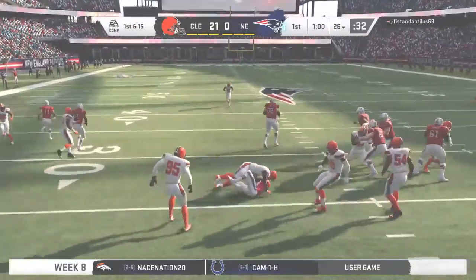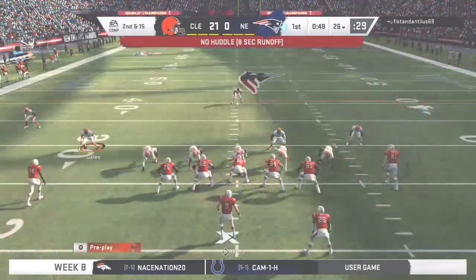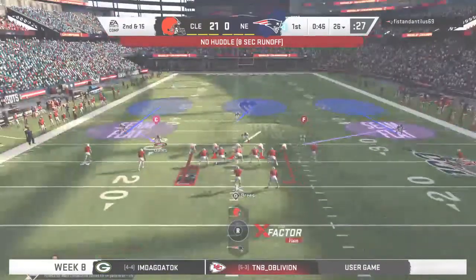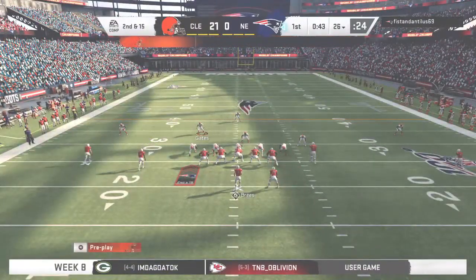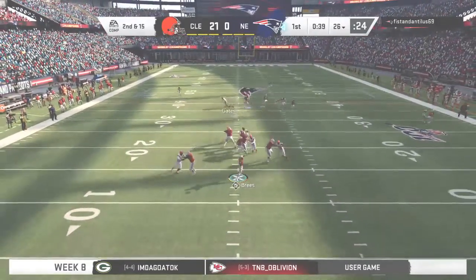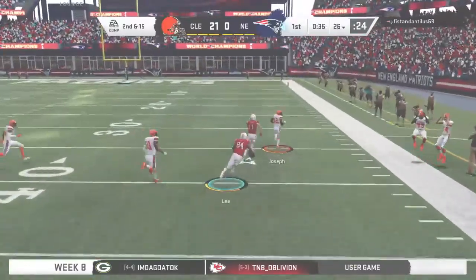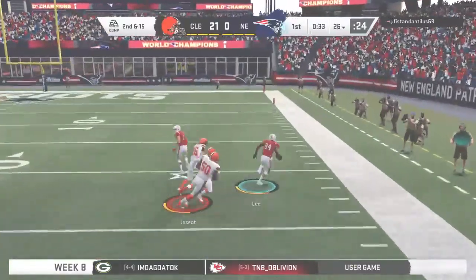They defer to White out of the shotgun. And he's swallowed up right near the line of scrimmage. Call it no gain on the play, and it'll be 2nd down. On 2nd and 15 now. Breeze. He finds an opening past the 40. Completes it to Lee.